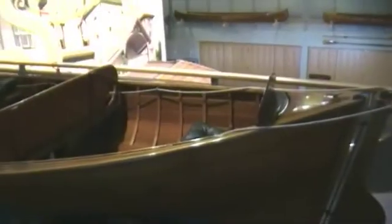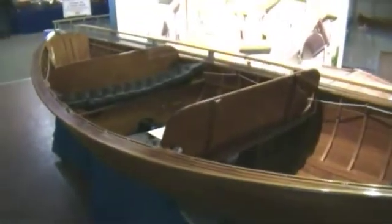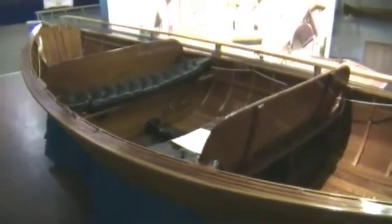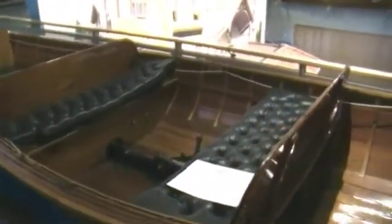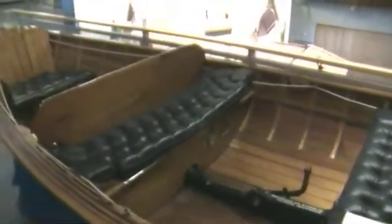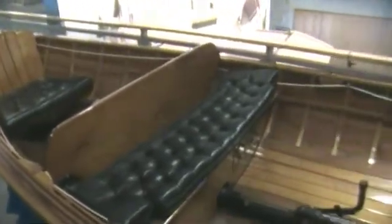Before we leave the museum, let's take a quick look at the famous disappearing propeller boat. This is a beautiful example, built in approximately 1921, with beautiful upholstery, and powered by a quote-unquote silent 3-horsepower engine. These boats had really quite a remarkable carrying capacity. There are photos in existence of some 14 to 16 people crammed together in one of these disappearing propeller boats.